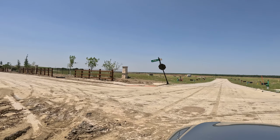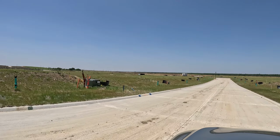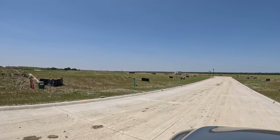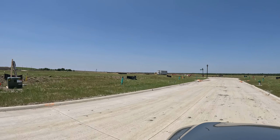So some of these stop signs are just knocked over. I was expecting to see more damage out here, and maybe some poles being knocked over, but it seems like mostly everything stayed upright. But I'm sure a little bit more north of here things got pretty messed up, because I was looking at some photos too, and a lot of things got destroyed just a little bit more north.